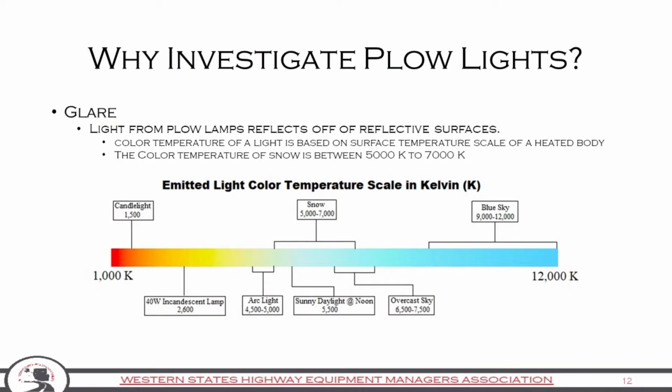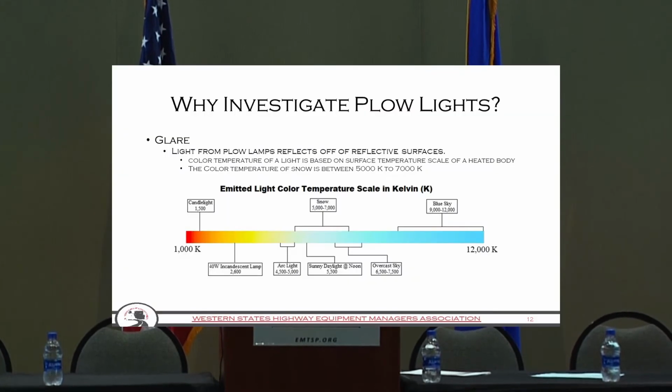Going further to the right, to the higher degrees Kelvin, we start getting into the blues, and at 9 to 12,000 degrees Kelvin, you're in blue lights. Snow happens to be 5 to 7,000 degrees color. And one other point I want to make: about 4,800 degrees and above is where light, as perceived by the human eye, is intense. So intensity for the human eye starts at about 4,800 and above.